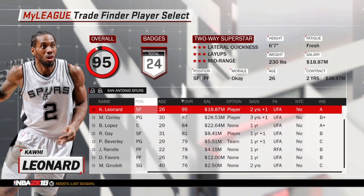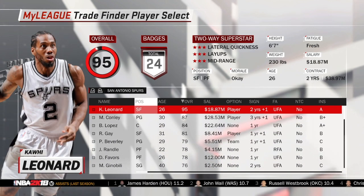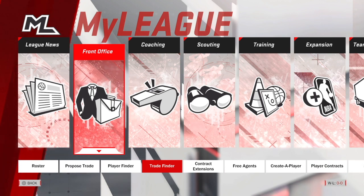So we're going to go with this. This will be our roster, I guess. I'll catch you guys at the end of the year. I assume we're going to be a really good team, but hopefully we don't melt down.